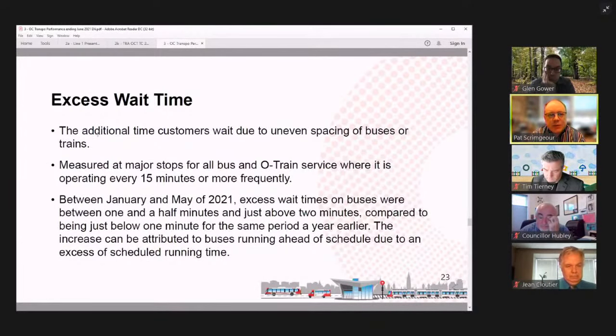This is excess wait time. This is our calculation of how much longer customers need to wait for their bus or train than they would if all the buses or trains were running evenly spaced. And this is our measure of punctuality for frequent services. So buses that run every 15 minutes or more frequently, and all train service, because it all runs every 15 minutes or more frequently. We'll go to the next slide.